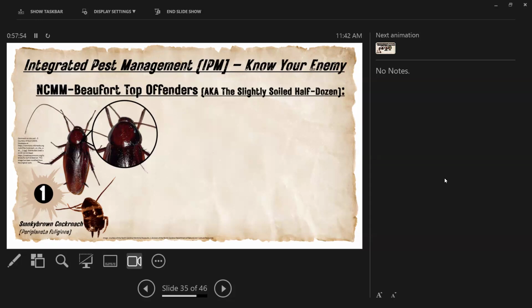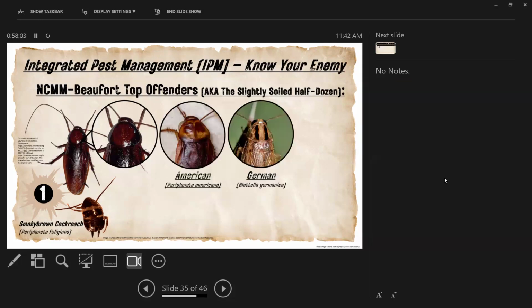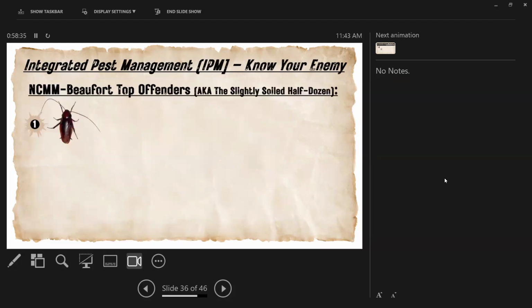And the easiest way to identify a smoky brown cockroach from others is by looking at this thorax head shield right here. It is a solid dark brown, sometimes almost black in color, whereas the American and German cockroaches, which are also frequent offenders, but not in as great numbers, have different patterns on their thorax head shield. So you can see that the American, for example, has this lighter banding of color around the base of the shield, and the German cockroach has these very distinctive stripe patterns. So that's a good way to determine which cockroach is which, even though they all end up in the same place, which is getting chucked out the door, in the bin, or murdered. So that is our number one offender by far.